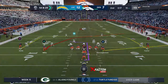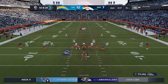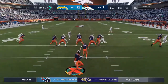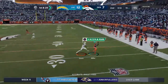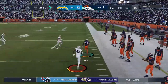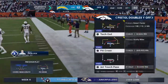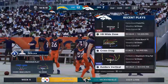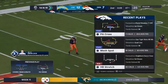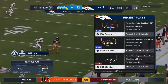They're backed up here with a 1st and 20 now after the holding penalty. Fakes the give to Gordon. Now here's Locke to throw. This one complete to Scott Miller, and he'll take this to the other side of midfield before going out of bounds. Boy, he ran free there after the catch as that winds up going for 38. 1st and 10 at the 47-yard line.